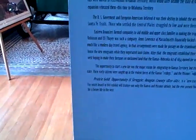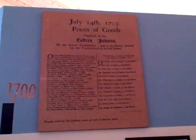At the bottom it says Prairie Gold, Opportunity and Struggle. Douglas County, 1820-1861 is a new story in the sense that it presents all sides of the controversial years of Bleeding Kansas. The voices heard in this exhibit will feature not only the Kansas and Missouri debate, but the ever-present Native Americans who struggled to keep their ancestral lands and the pioneers who hoped for a better life in the West. When I scouted this out yesterday, I was interested in what was happening before 1830.